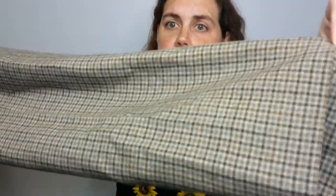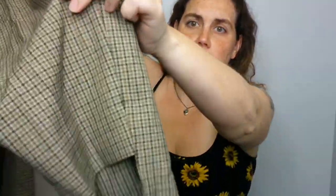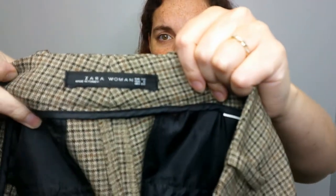I'm gonna start in here. I don't even know what I'm starting with. Okay. Pair of Zara pants. They have this weird uneven hem in the front. Usually in the back it's called a step hem, but I don't know what it's called in the front. It doesn't have the item number in it, so I'm gonna really have to look and see if I can find this piece. It's the Zara woman tag shown here. You guys know I love picking up Zara.